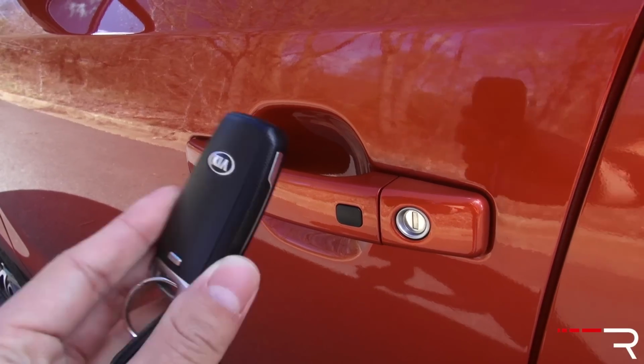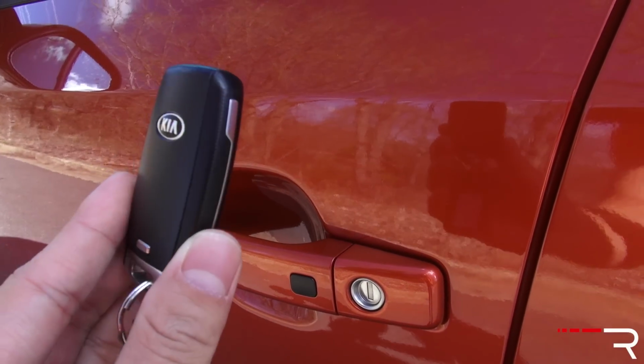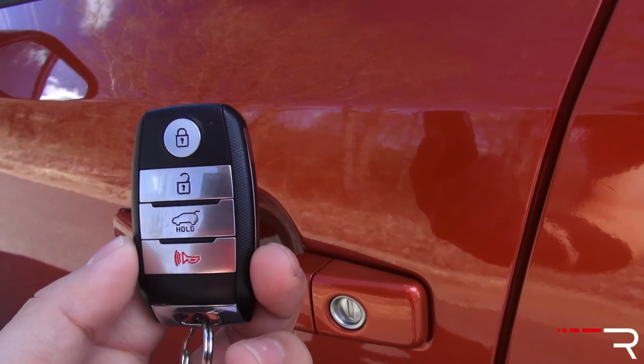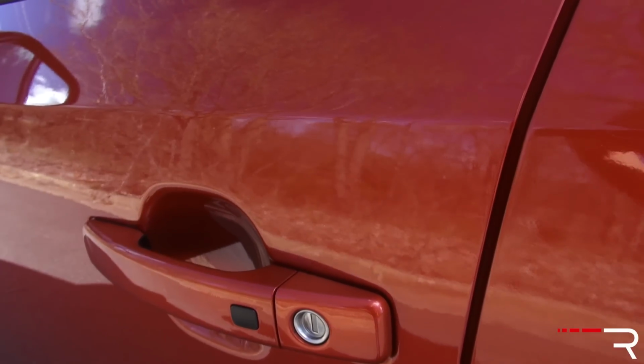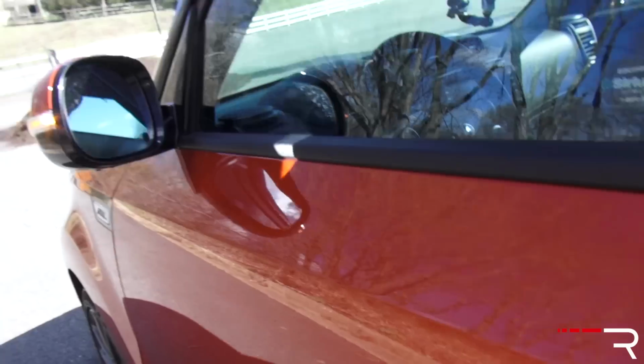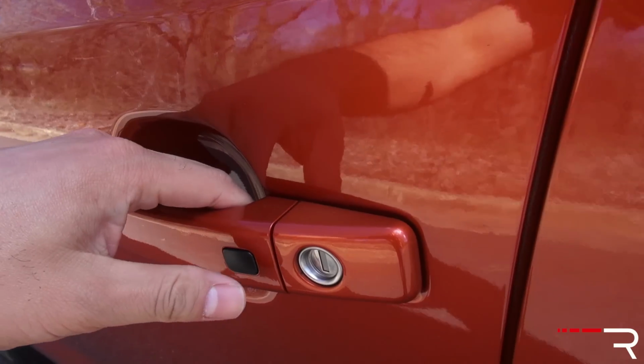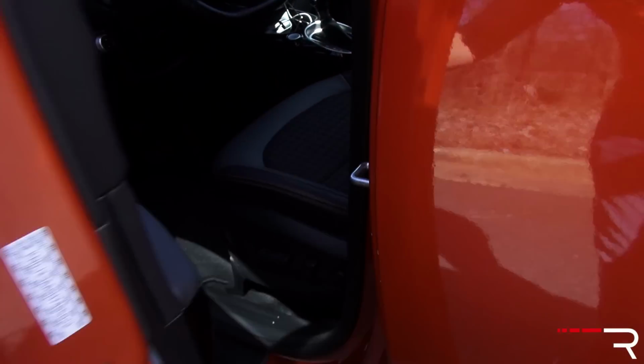Now, my tester does come standard with Kia's smart key access system with push-button start. Here is the current key fob for the vehicle. I think it's time that Kia actually replaced this key fob. It's looking a little bit cheap looking for me. Now, to lock the door, you just have to touch this button here. That locks the door. The mirror is also electrically fold. Nice little feature. To unlock it, there's no sensor on the back of the door handle. You have to touch the button again, and that will unlock the door for you.